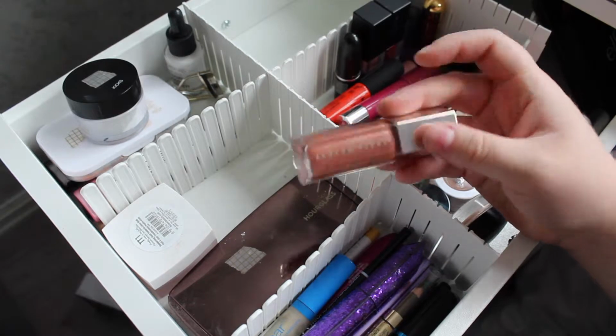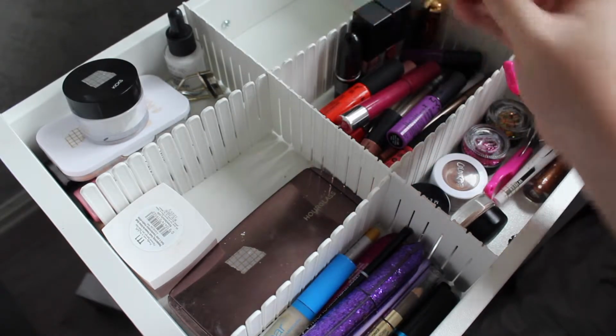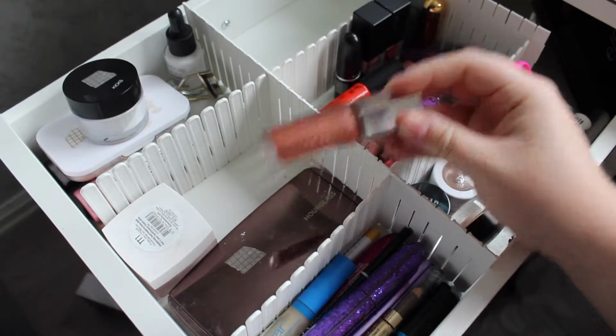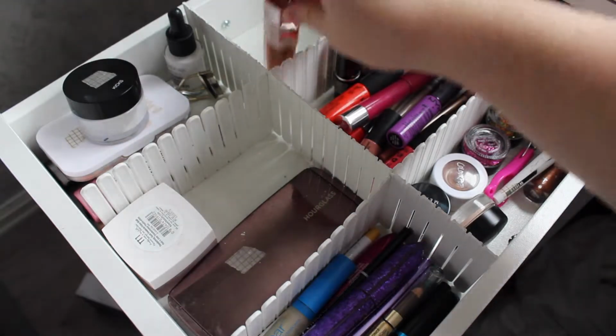Let's do the lip drawer. I love this Fenty Beauty lip gloss, but I have not used it once, so I'm going to keep it in here for that reason. I have used it before and I do love it, but once I put things in here, I do want to actually get some use out of them.